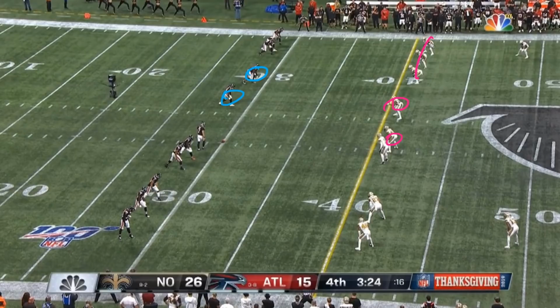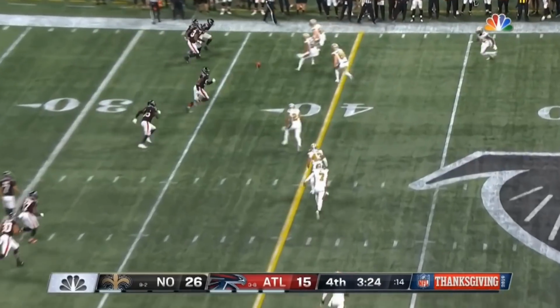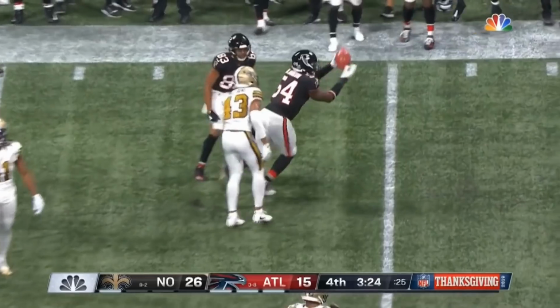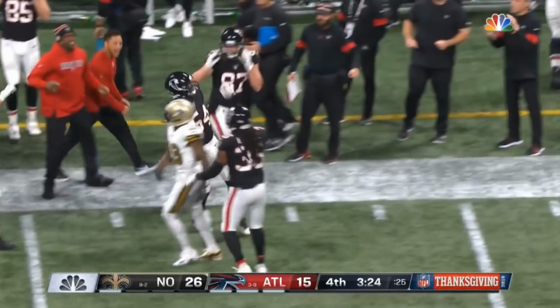So when these 3 guys go to block here, they're going to go block these 3 guys. Well, that's going to create this huge void for the number 4 right up the tunnel. And this is as good a kick as you will ever see in your life. Straight up, 1, 2, bounce on the 10 and get it before he even touches it. Got some business decisions out there.